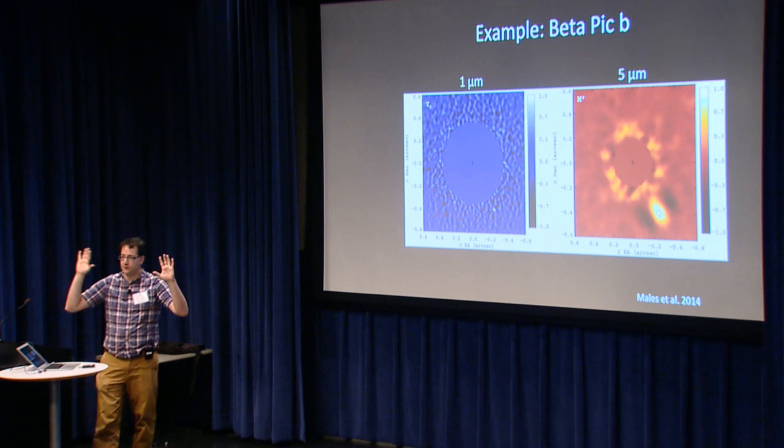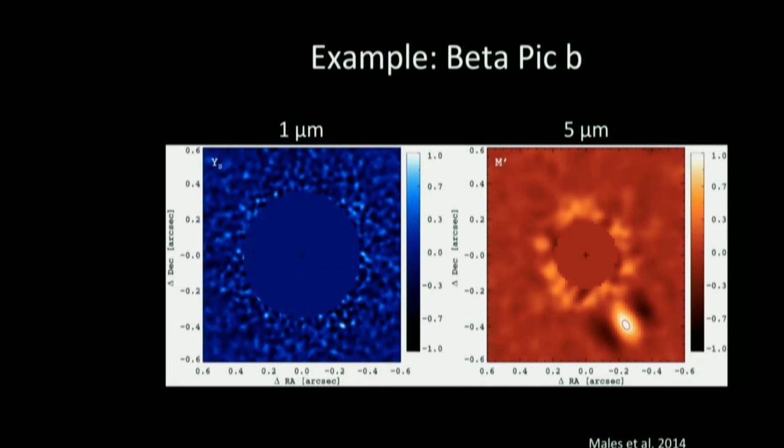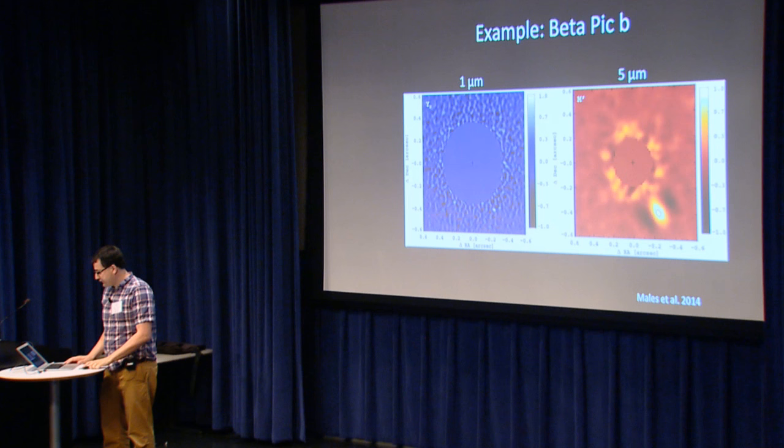We took these simultaneously, 2 different cameras working at different wavelengths. It's much easier to see the planet at 5 microns, and that is going to become more and more important as you get down to colder and colder exoplanets.